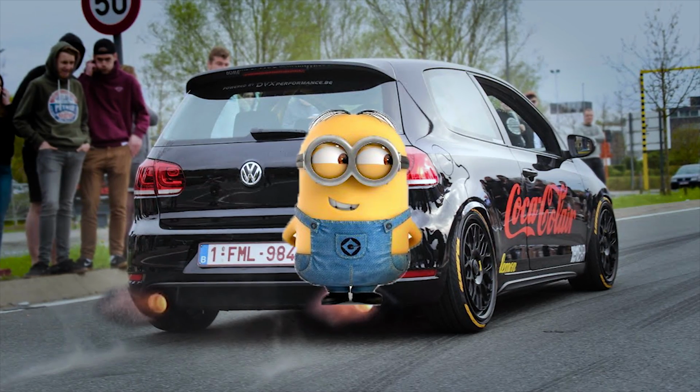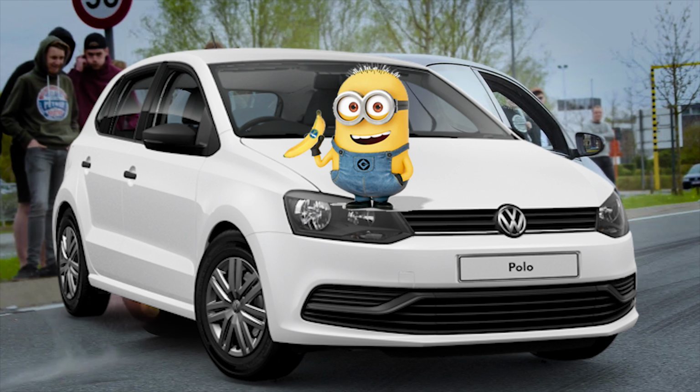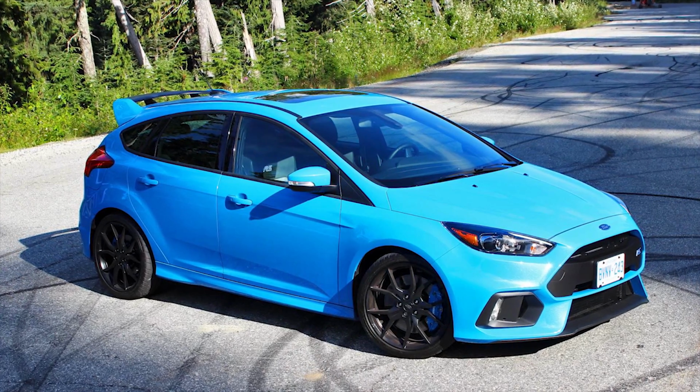Deep inside each one of us, we all wish that we could own a small car that has 4 doors, great practicality, and some decent performance. Yes, I'm talking about a hot hatch. I know I do.